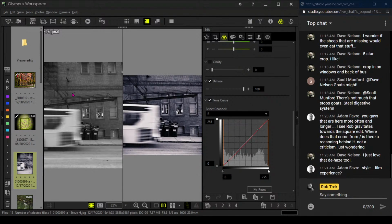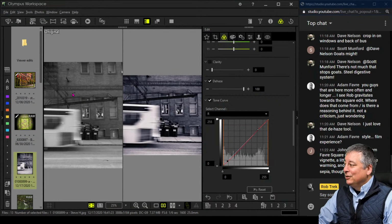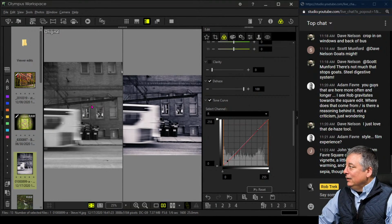I'm not doing any kind of film style or emulation. I just move the things around until I see what I like. Nothing in particular. All right.